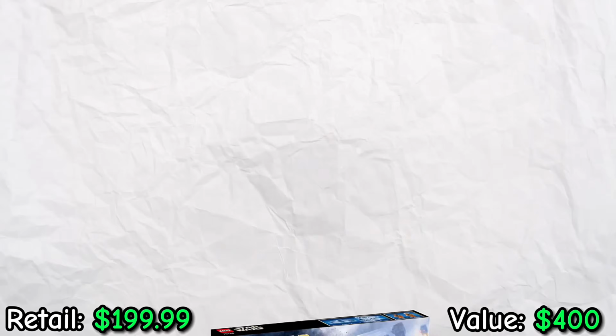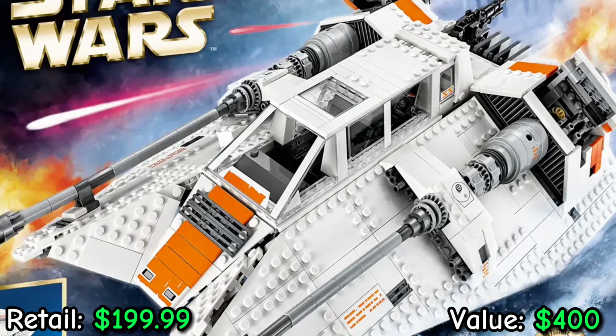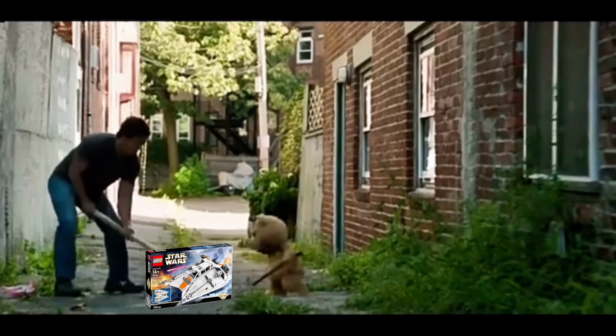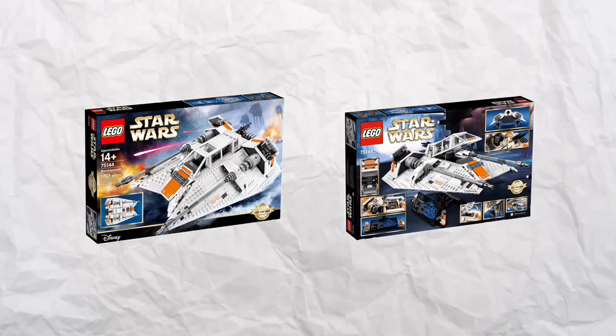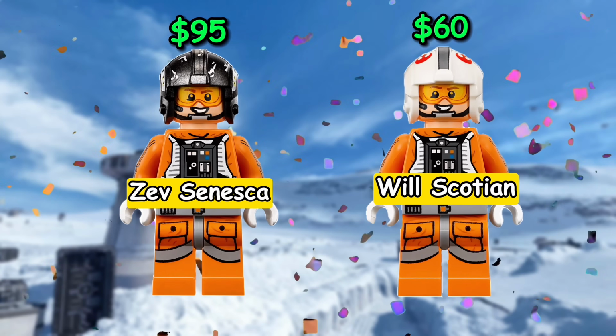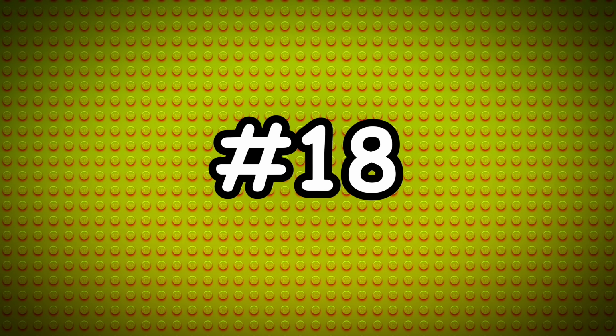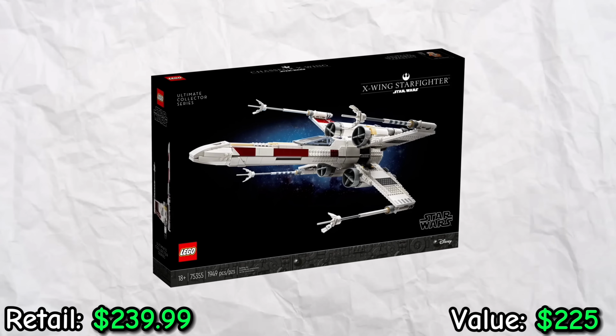Number 19, UCS Snowspeeder. I'm not the biggest fan of the UCS Snowspeeder, since it's not minifigure scale, but I cannot deny that the Snowspeeder's build is on point. Also, we get 2 great exclusive Rebel pilots. Number 18, 2023 UCS X-Wing.